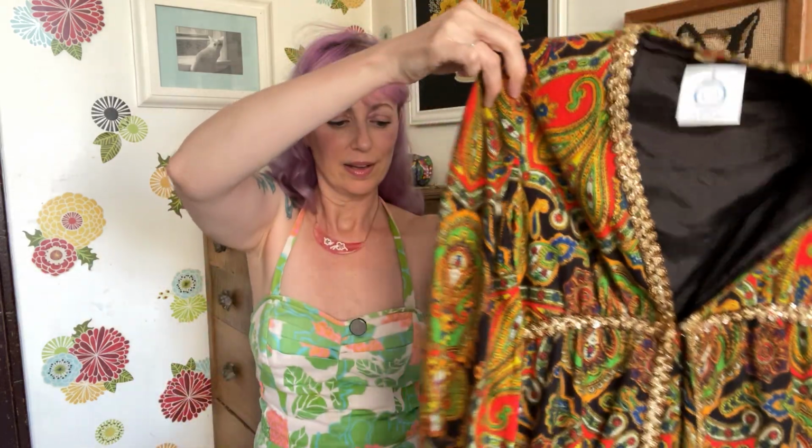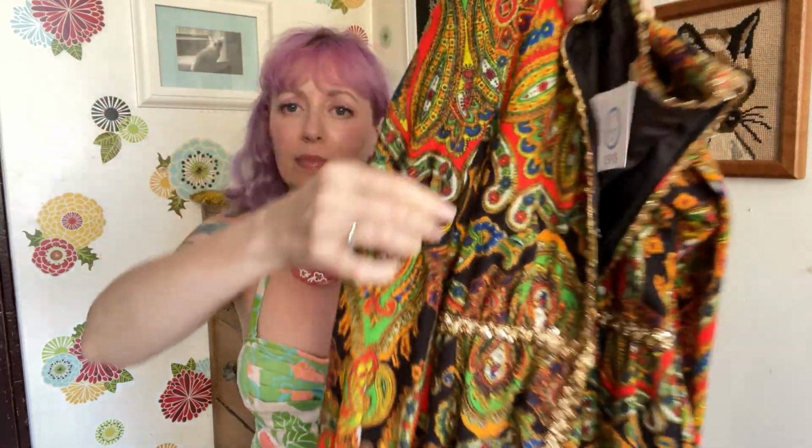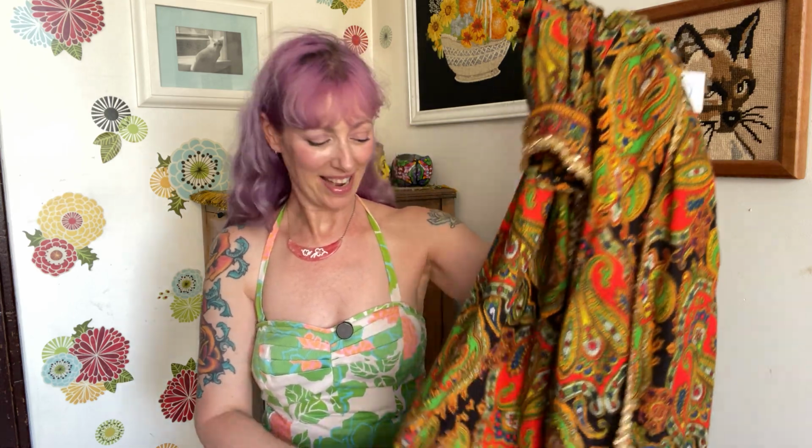I think that mine is maybe like a small, maybe a medium, whereas I was seeing a lot of extra smalls. Let me just show you. So here's this thing. Rizzo just jumped down and wiggled you, so I'm sorry. Here's this thing, right? So cool. Look at that print.